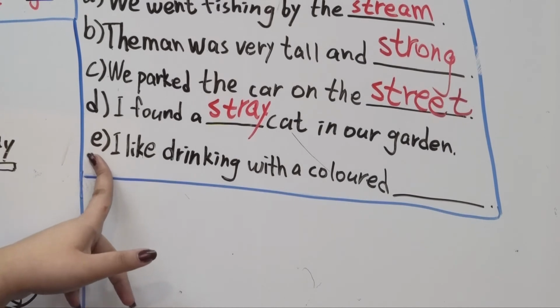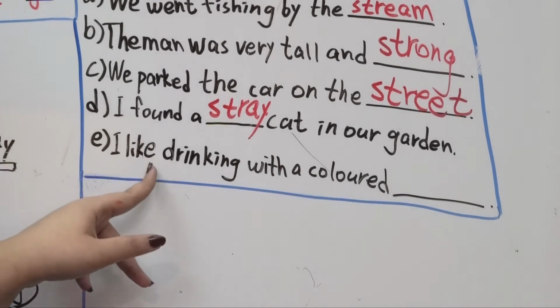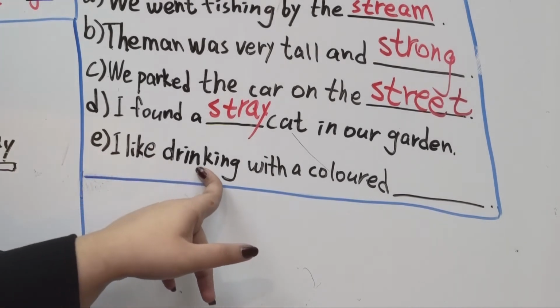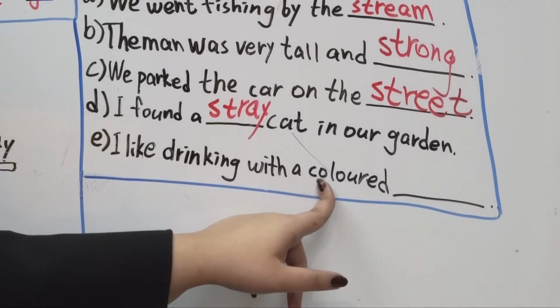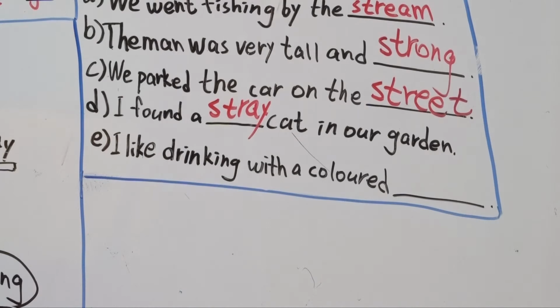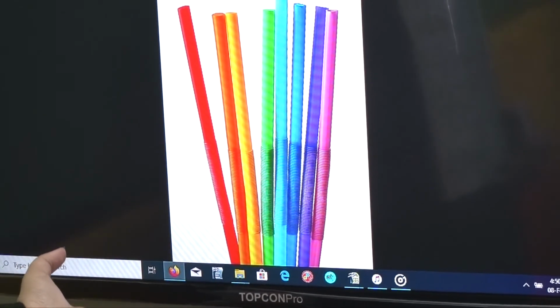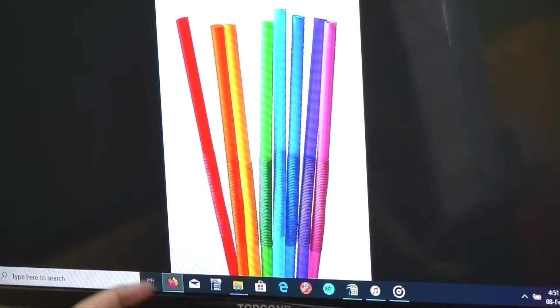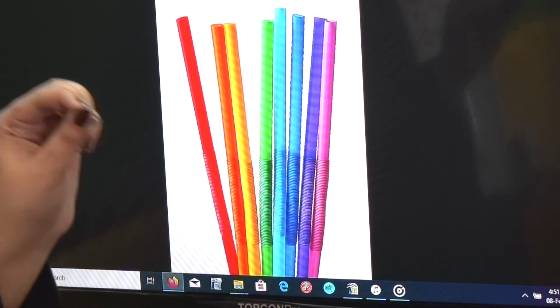Letter E. Let's read. I like drinking with a colored. What do we use to drink? We use a, let me show you a picture of it. That is called a straw. Okay, straw. We can drink with a straw, right?